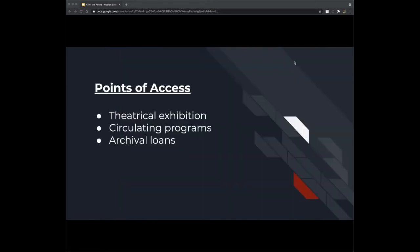Theatrical exhibition, circulating programs, archival loans, and the last point of access I'm going to talk about is the Film Study Center. As I said at the beginning of the presentation, access to the film collection is fundamental to the department's mission and has been since our founding. The film library facilitated research by and benefited from scholarly contributions from some of the original film historians, including Jay Leyda, Paul Rotha, Charlie Turner, Kevin Brownlow, Paul Spear. Siegfried Kracauer even wrote the Film 101 classic From Caligari to Hitler using film library resources.